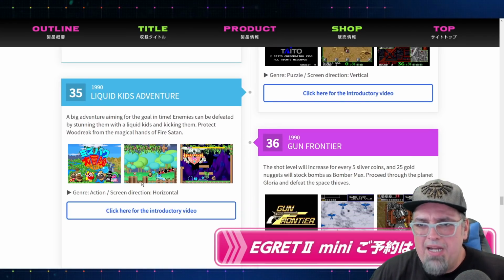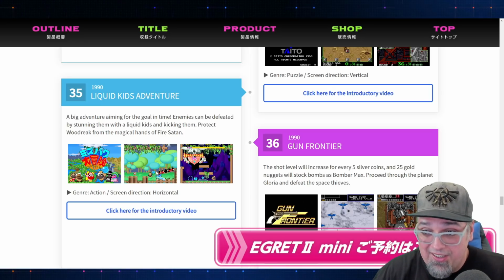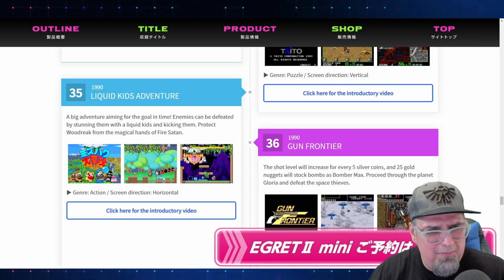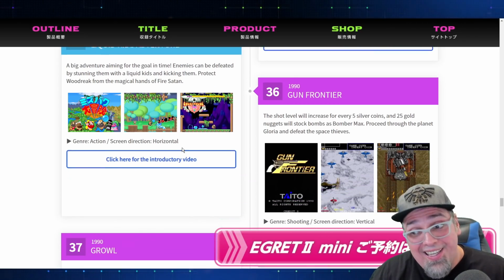Protect Woodreek from the magical hands of Fire Satan. Fucking just got serious here. Enemies can be defeated by stunning them with a liquid kid and kicking them. Pow, kitty. Liquid, what? Okay, I guess, man.